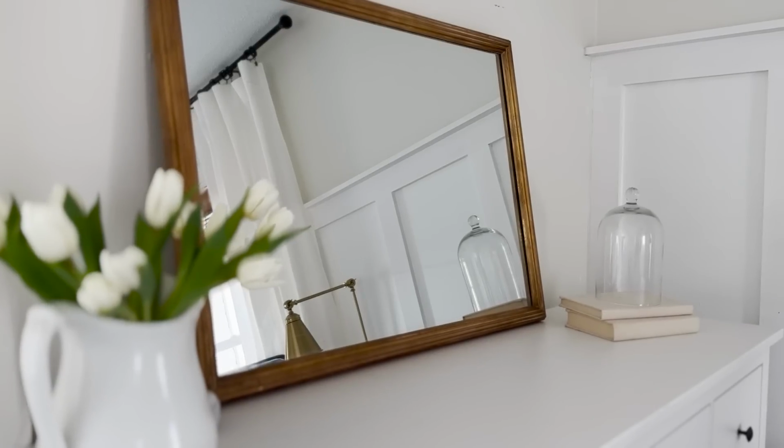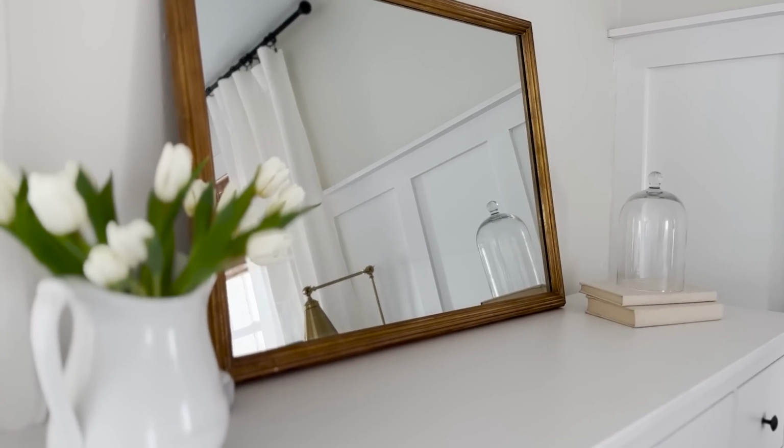Up above it, I do have a large brass mirror from Hobby Lobby. It reflects a ton of natural light, and it's obviously nice to have a mirror in your space so you can look at yourself when you're getting ready. But on the dresser top, I like to keep the larger surfaces as minimal and clear as possible, but I wanted to add a few touches of spring.